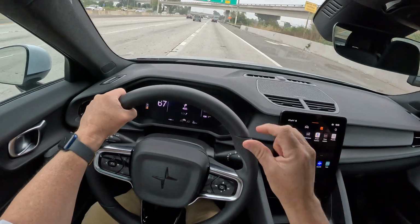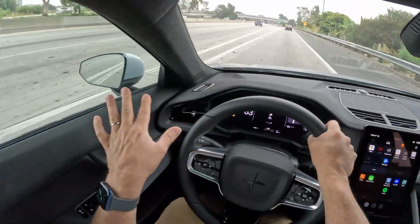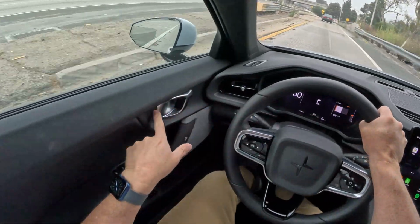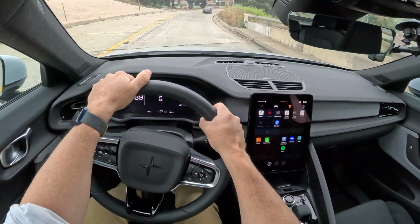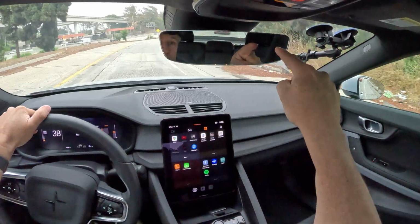Yeah, so with that extra little bit of ride height, you feel like you do have a nice commanding view forward. The mirrors are great. They're not very big. They're rimless. They have that nice rimless design. So good visibility out both mirrors there. Good visibility over the shoulder, out the back window.